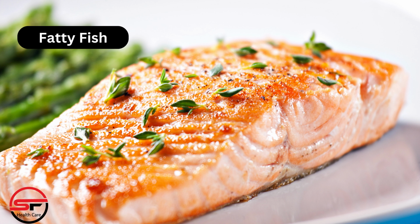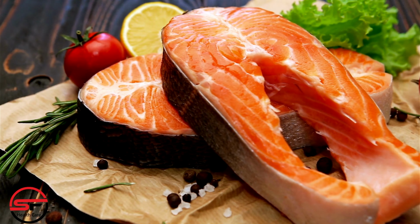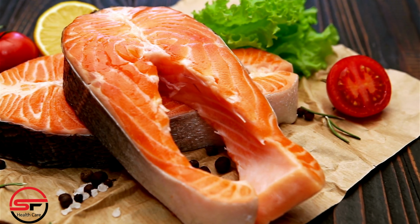Fatty fish. Fatty fish such as salmon, mackerel, and sardines are rich in omega-3 fatty acids. Omega-3s help reduce blood clots and improve overall circulation.